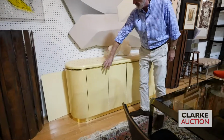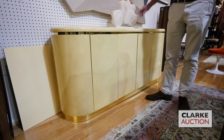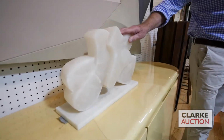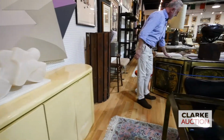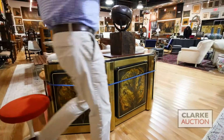Okay, in the mid-century, we have this parchment cabinet. It's in wonderful shape with the brass trim. Sitting atop of it, Anthony Padovano marble abstract sculpture. This piece here is by Mastercraft. I believe it's by Bernard Rhone, R-H-O-N-E.